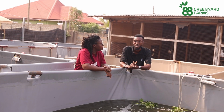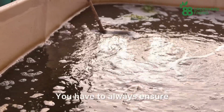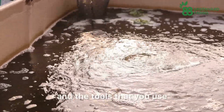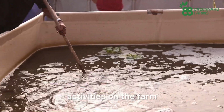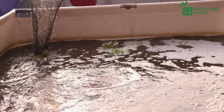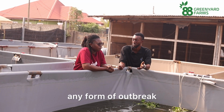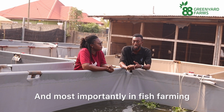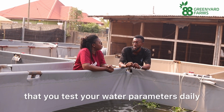As well as pond sanitization, that is janitorials. You have to always ensure that you clean your ponds and the tools that you use, the equipment that you use in your daily activities on the farm. You have to make sure you disinfect them, you clean them well to prevent any form of disease, infection, any form of outbreak. And most importantly in fish farming, you have to ensure that you test your water parameters daily.